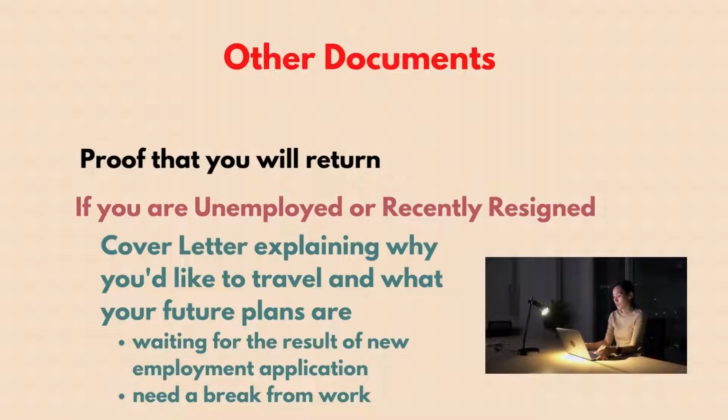If you are unemployed or have just recently resigned, explain in your cover letter about your travel plans and your future plans. So you could say that you are waiting for the result of a new employment application, or if you had been working for a long time, that you needed a break from work and that you will apply once you're done with your travel plan.